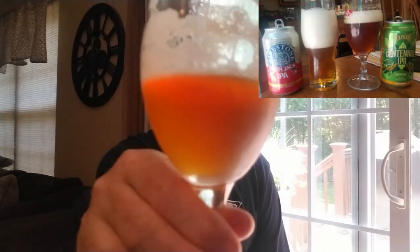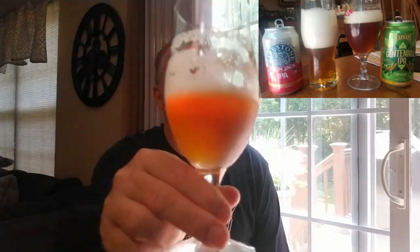I'm gonna pour a little bit more of the Union Jack in here, but definitely more malt backbone on the Centennial IPA, Founders Centennial IPA. It's not oxidized, I can kind of tell. I don't get any papery malt, anything like that.